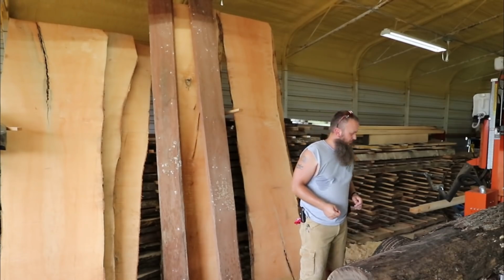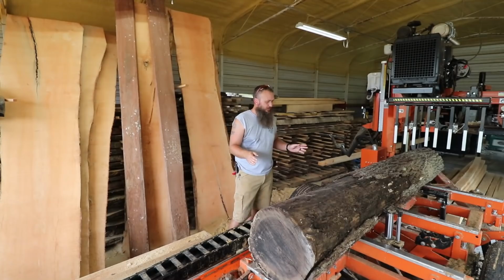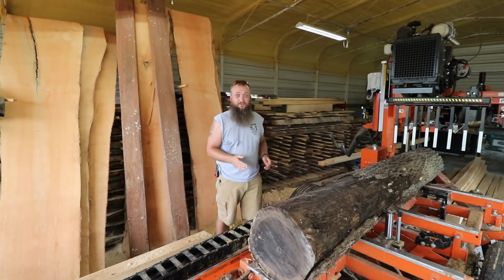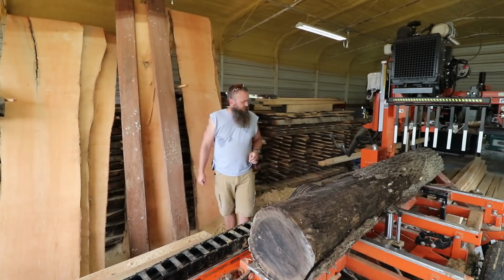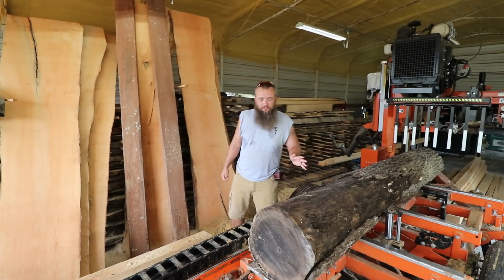So let's get the Yanmar cranked up, guys, and get to sawing. And this should go pretty fast. I probably won't do a lot of different camera angles because it's really just a few cuts and you're done. And then we'll take it in the shop and do the joinery and see how it goes. So stick with me here, guys. Sawing walnut today, and you never know what's gonna be hiding under this bark. Walnut never disappoints us, guys.